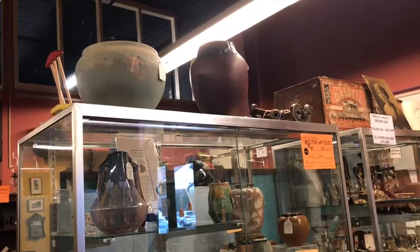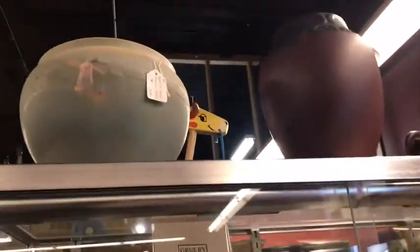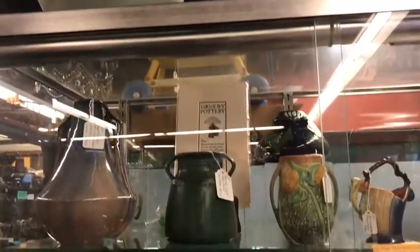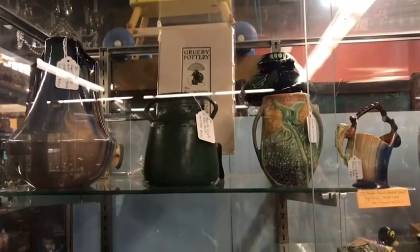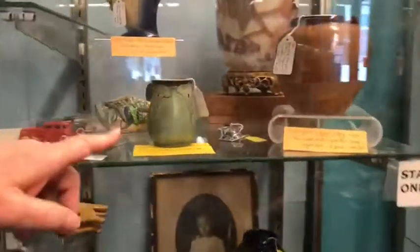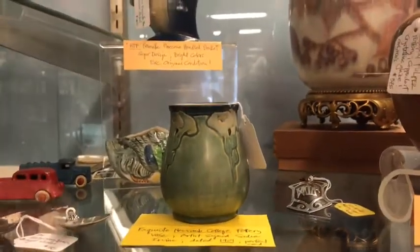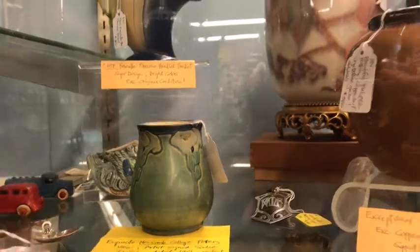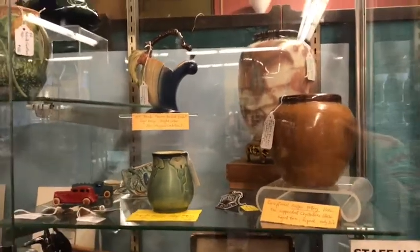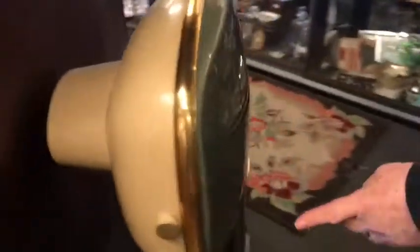It's American art pottery. Oh, wow. This is various ages, mostly early 20th century, and some of it is very, very desirable. Like this little pot. A lot of detail on there. This one was made, well, it tells you, 1901. Wow. And it was made at Newcomb College. Very, very desirable.